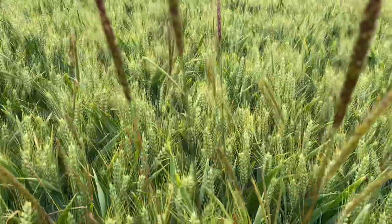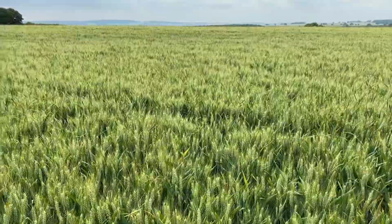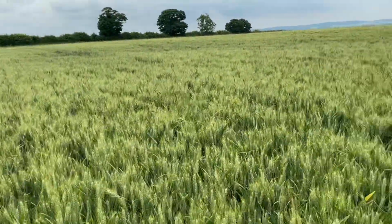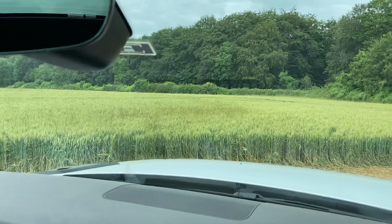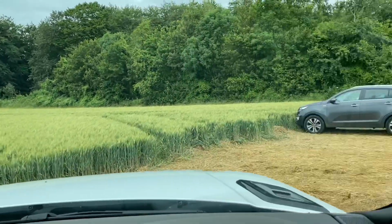That's black grass, but the wheat looks alright. Top tip, mow it down, makes a good car park. This map for driving. Bit more black grass there.